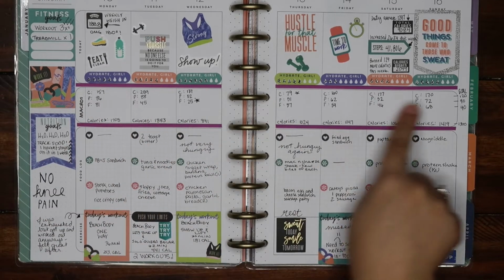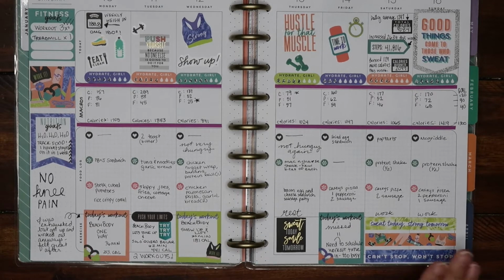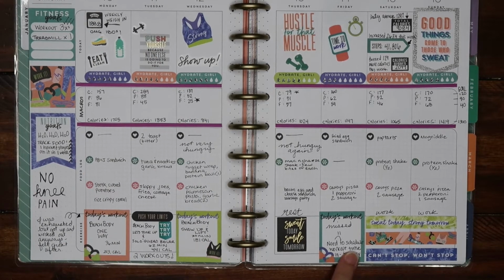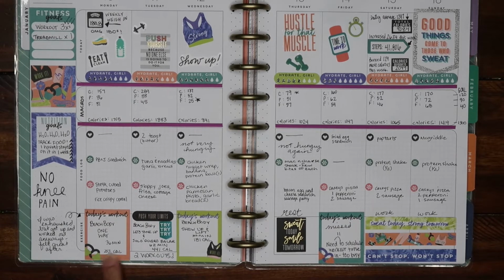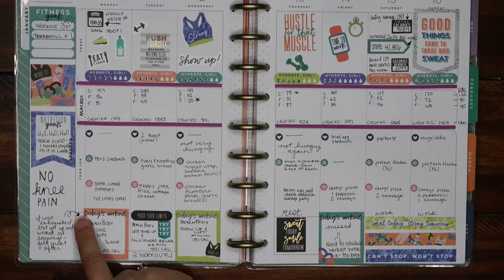Here are all my macros, and I starred next to where I hit my goal, and you can see I didn't hit it very often. This was a bad week. Right down here are my workouts for the week, and my goal was 3 times, so I put 3 boxes to try to hold myself a little bit more accountable, wanting to fill in my planner the way that I expected it to be. So I did 36 minutes of the beach body workout here, burned 253 calories, and I put I was exhausted but got up and worked out anyways.